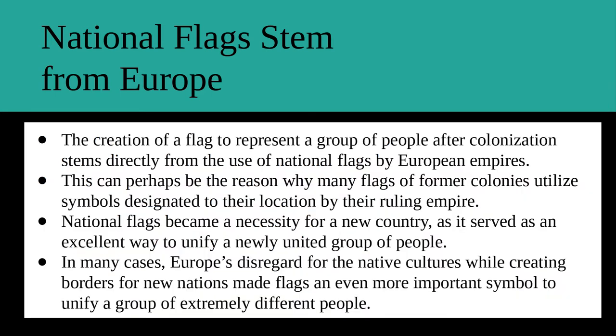All right. The creation of these flags to represent groups of people stems directly from European colonization. And this can probably be the reason why many formerly colonized nations utilized these European symbols, because they found that if it helped create a sense of national pride for their people, then it could help unify the people in this nation. And in many of these formerly colonized nations, Europe grouped together many different ethnicities and cultures, and so it was necessary to create these strong national symbols in order to form a unity between the various cultures and ethnicities within the area.